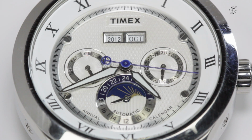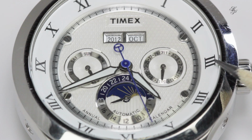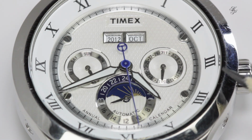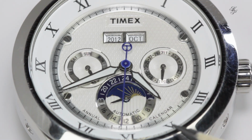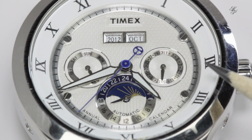And let me just go through what I think is really nice about it, and then point out the things that are not so nice. So Roman numerals instead of Arabic numbers, nice. You do like to see that on a watch from time to time. It certainly harks back to the days when Roman numerals were the standard on watches.